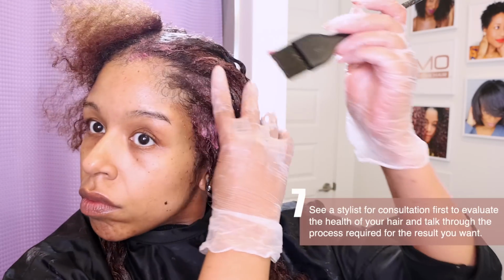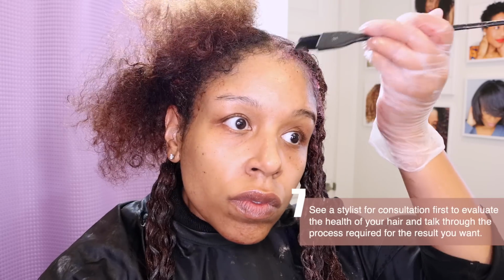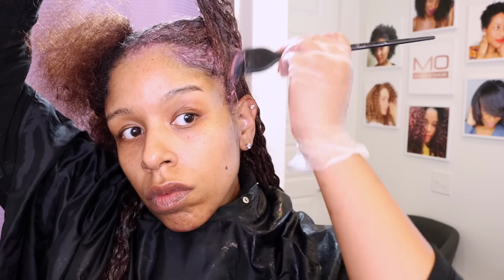Number 7, always see a stylist for a consultation before you do anything. Even if you do land on coloring yourself, having a professional evaluate the health of your hair and talk you through what processes would be required for the result that you want is worth it. Hair color is very complex and intricate, which is why we spend hundreds of hours on it in cosmetology school. Don't assume that you can just guess your way through it.